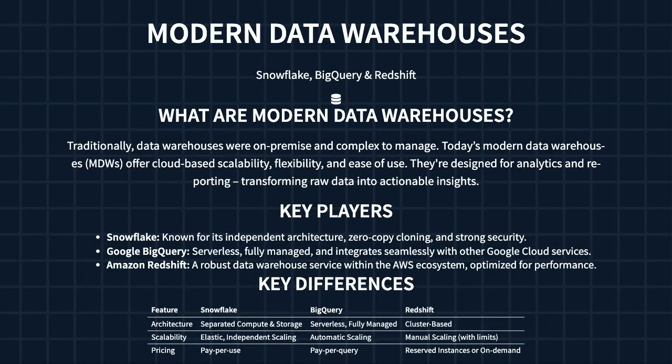Let's talk about modern data warehouses. They are a huge shift from the old way of doing things. Think of them as supercharged data centers in the cloud, like Snowflake, Google BigQuery, and Amazon Redshift. These aren't your grandpa's data warehouses, they are designed to be incredibly scalable and easy to use.